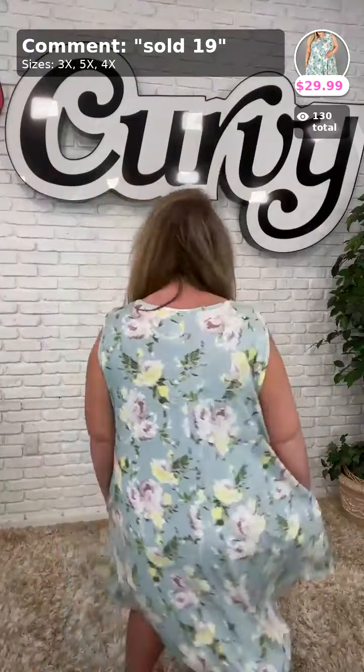I would probably belt this. This would be really cute with a white belt. Yeah, with some of our paparazzi jewelry. Paparazzi. Sold.